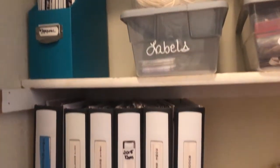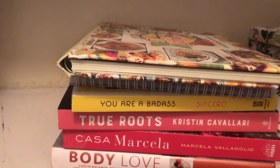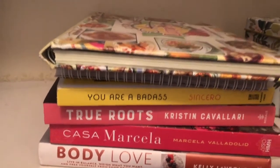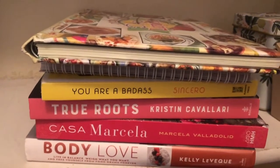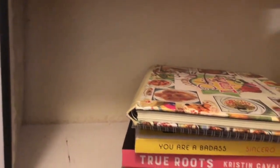And next, after my binders, I like to keep my favorite cookbooks. I had a bigger selection, but I've decluttered, and I have a few of my favorite books and cookbooks here. So I'm going to organize them right next to my binders.